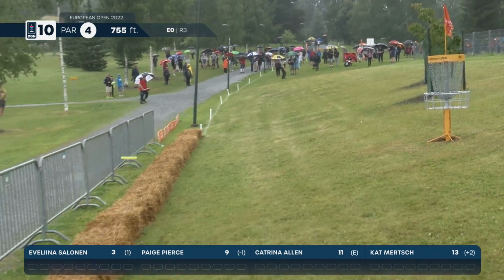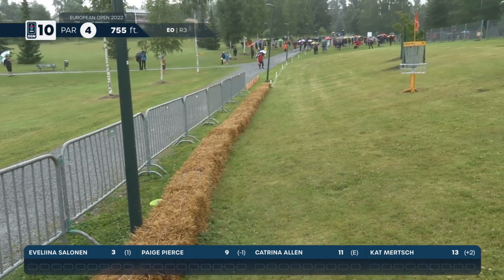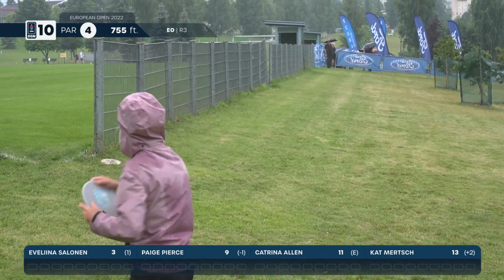Needs to come back in bounds. And that's where I'd love to see something. I know she loves that disc, and we talked about it all the way back on hole 2 or hole 3, how much control she has on it.